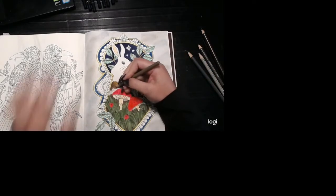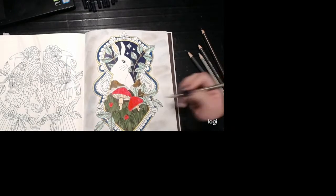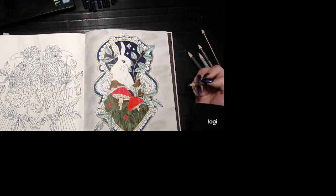There we go. We kind of have that rock in there. We'll get some gray. I'm kind of putting those background things in first, and then we'll move forward.